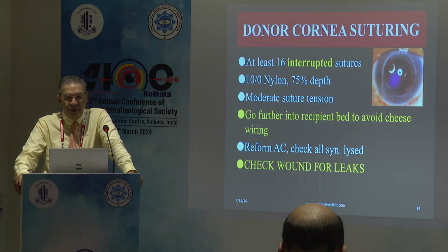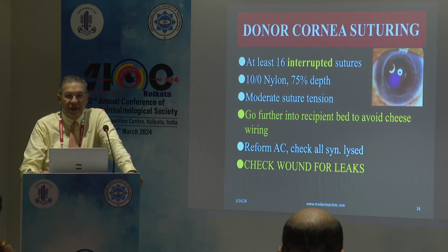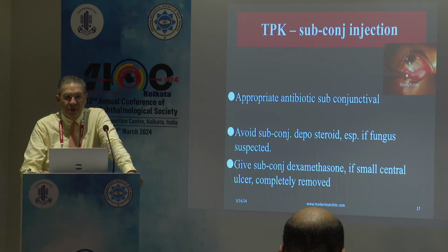Moderate amount of suture tension. Go further into the recipient bed to avoid cheese wiring. Reform the AC. Check all the synechiae are lysed and check the wound repeatedly for leaks. You can put fluorescein drop also if you like.